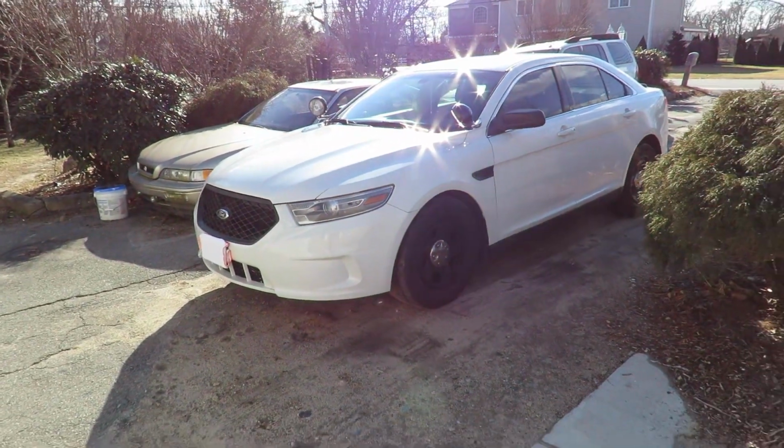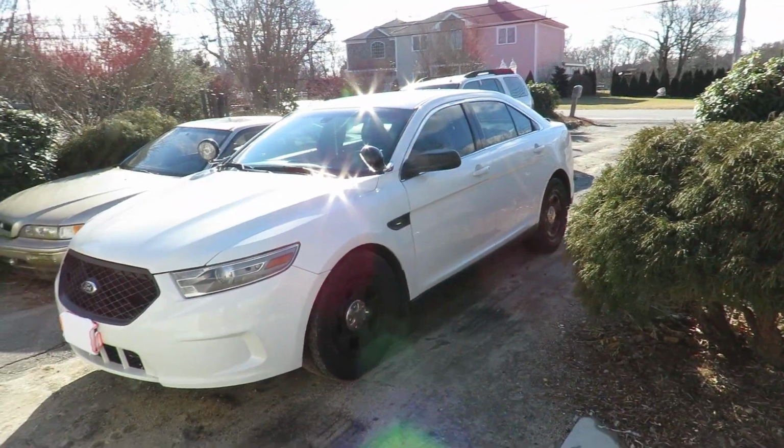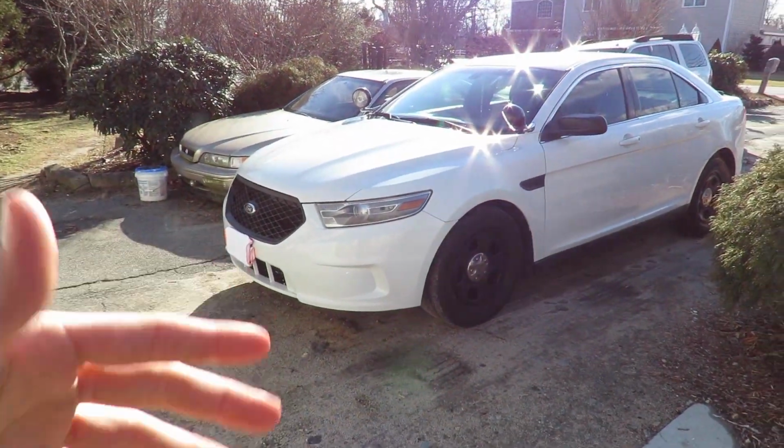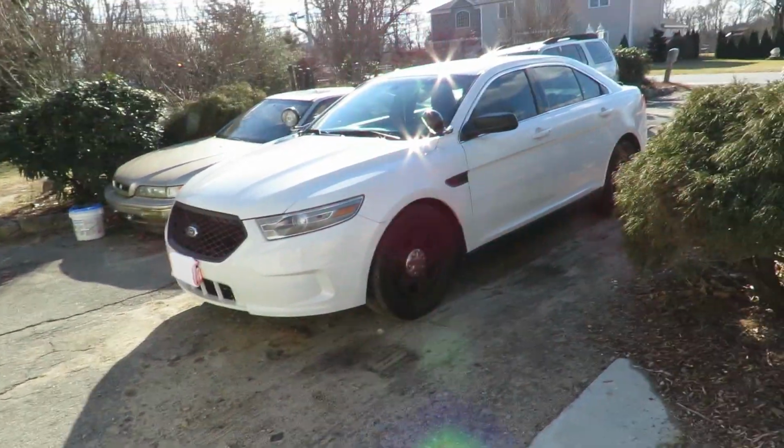It's basically a four-door Mustang. Mustang stuck in the snow, Crown Vic stuck in the snow. Unless you put weight in the back to distribute it, because the Crown Vic is so front heavy, you're gonna have issues. Or if you have snow tires, that too.